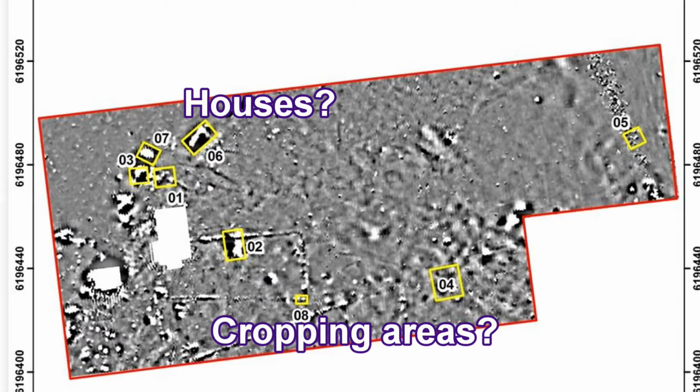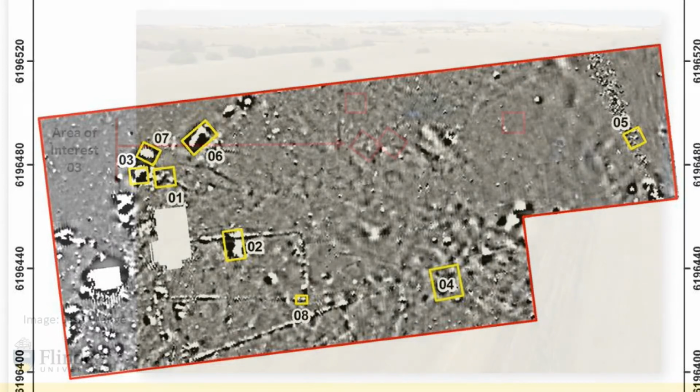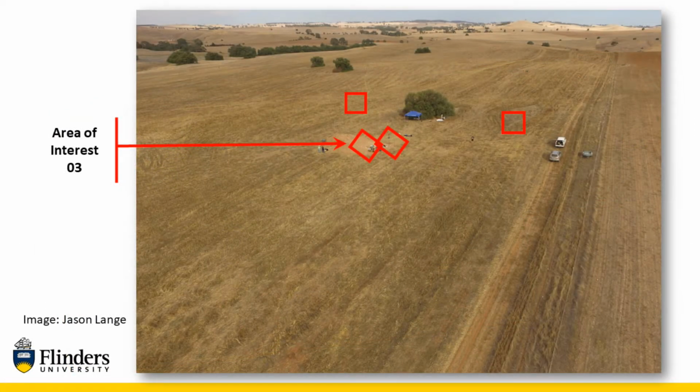My theory about the clusters up here is that they're houses. My theory down here is that these are cropping areas or vegetable gardens of some sort, and that they were fenced to prevent animals coming in, because the animals had the free run of the rest of the site. Basically, this area up here was where we spent most of our time working. And this is an aerial view of the site at the moment. It's basically a paddock, a wheat paddock. It's a big field. You can see that there are no obvious structures remaining above the surface.